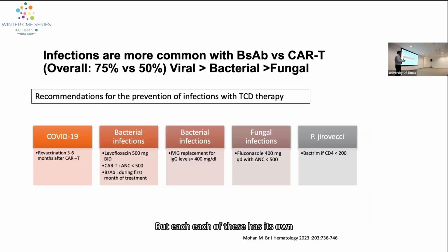But each of these has its own toxicity as well. Bispecifics are not innocuous. They have more infections definitely than CAR T cells due to the mechanism of action. Patients develop hypogammaglobulinemia that you need to be measuring serially. And the most frequent infections are viral infections with BCMA bispecifics. And that's why you need to be checking.